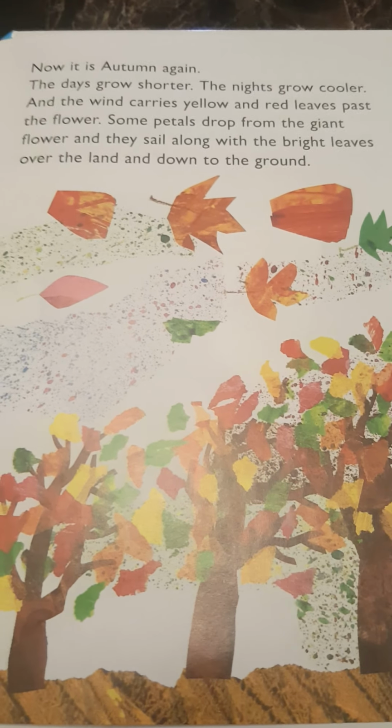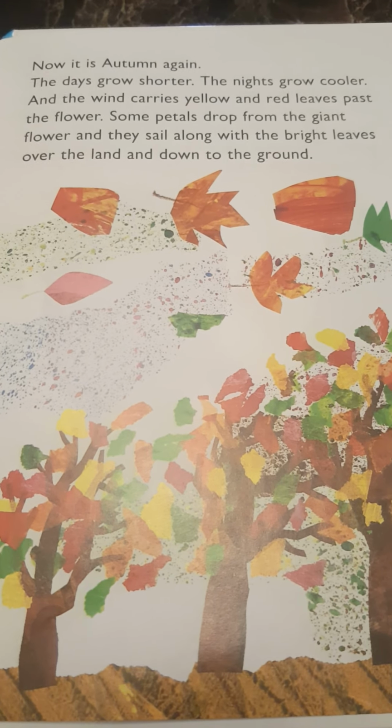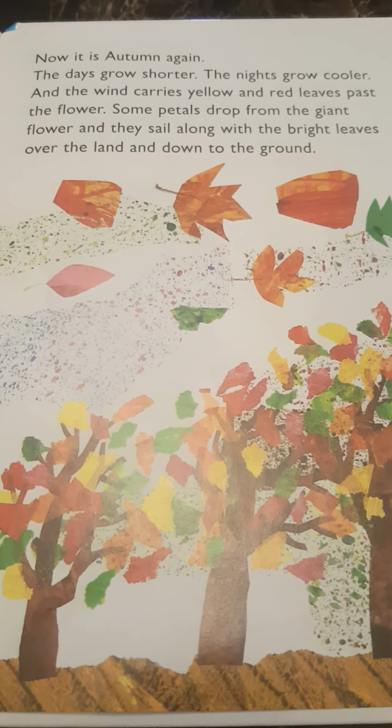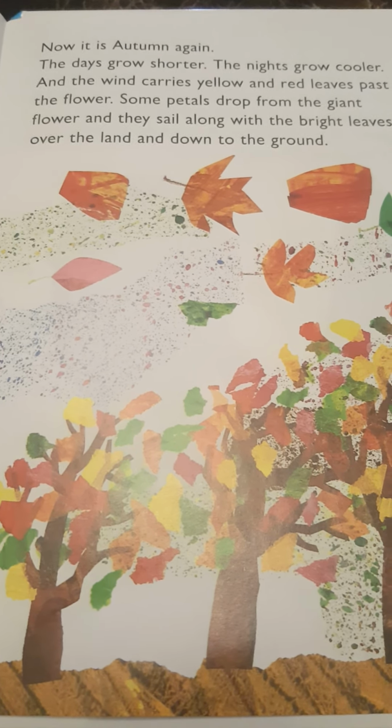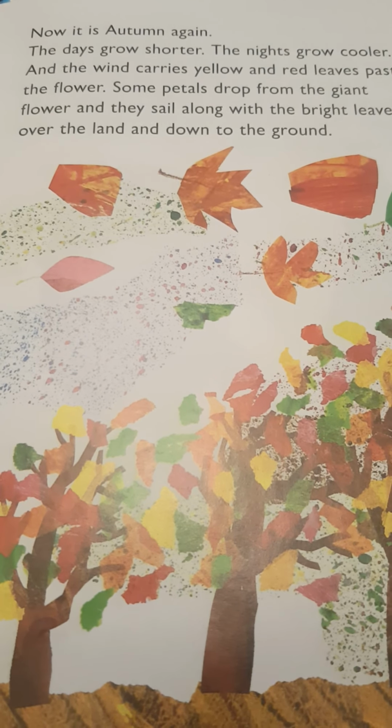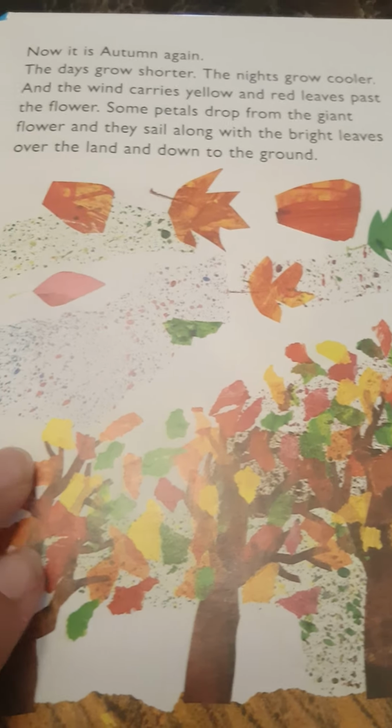Oh, I'm noticing the petals are missing on our flower, and I see some fall leaves. On this page, I see that the trees are changing colors. Now it is autumn again. The days grow shorter, the nights grow cooler, and the wind carries yellow and red leaves past the flower. Some petals drop from the giant flower, and they sail along with the bright leaves over the land and down on the ground.